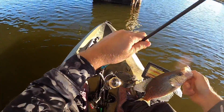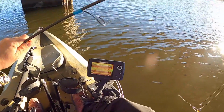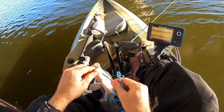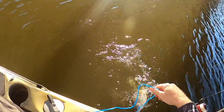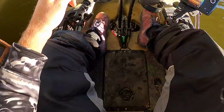Make sure it's 8. Got to be 8 inches to keep. I'm pretty sure that's 8 though. I'll bet that's probably more like 10. All right, guys, this one goes 12, right at 12 inches. So we got our first keeper in the boat and the skunk out. Boom. Drop them over to the side. Nice. Fish number one.